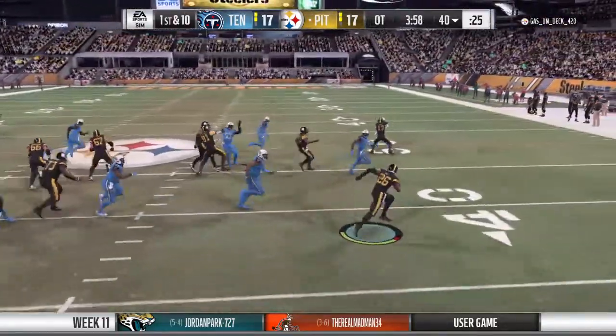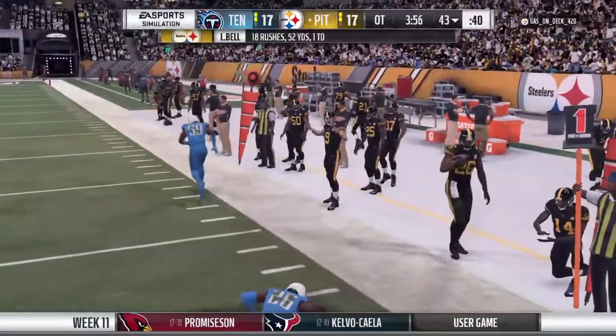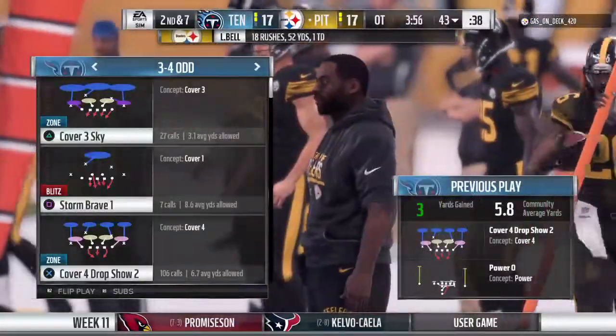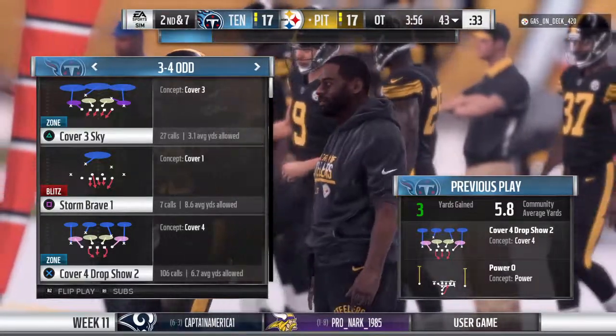This is Bell. Bust through the tackle. And he'll be out of bounds after getting this one across the 40. A gain of 3, second down. Short gain there to start overtime.